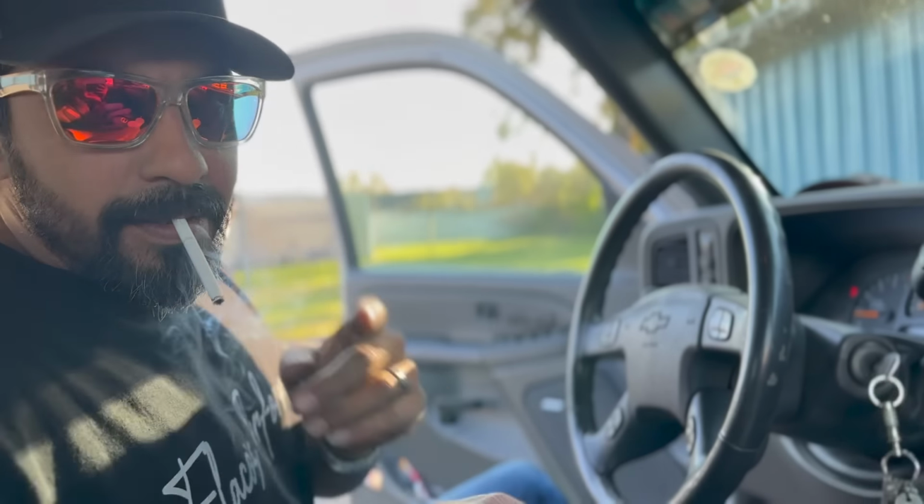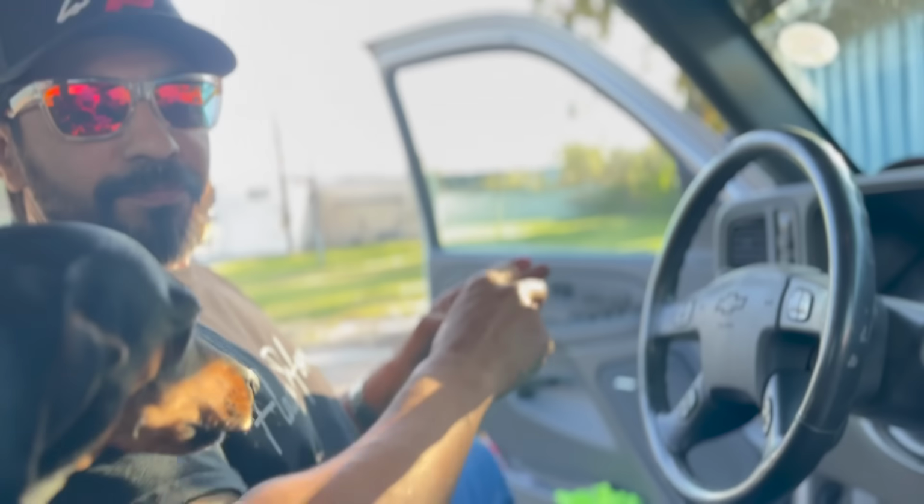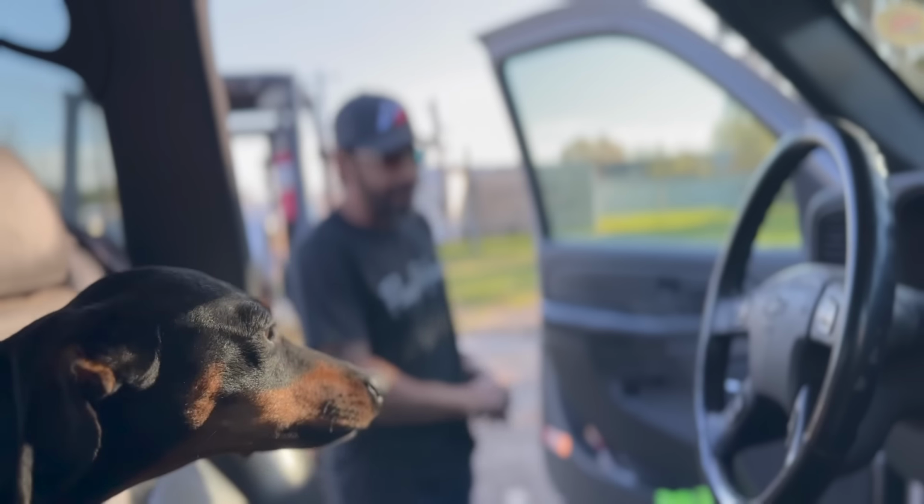Where are we at? The Shop Customs, Baytown, Texas. Penny, aquí adentro. And there's a big old car.